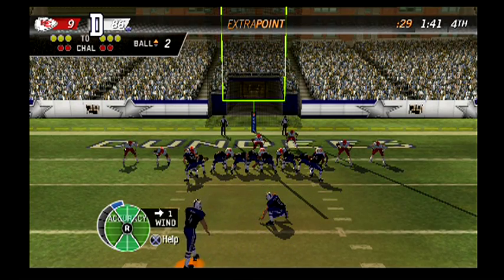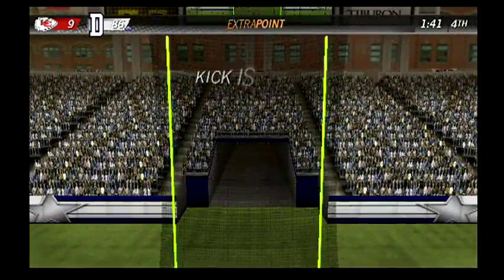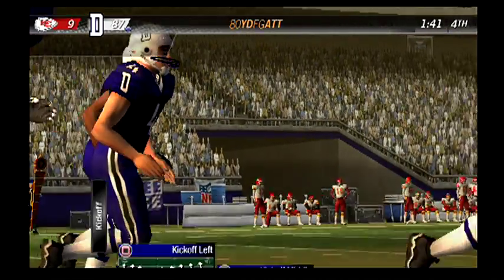Howard comes in to attempt the point after. The extra point attempt is good. The home team is four and on with another score.